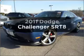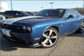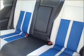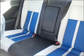Presenting the 2011 Dodge Challenger. Travel the roads in style and comfort in this great vehicle. With a powerful 8-cylinder engine connected to a smooth shifting transmission, premium wheels lend a distinctive appearance. A premium sound system is just one of the benefits of owning this vehicle.